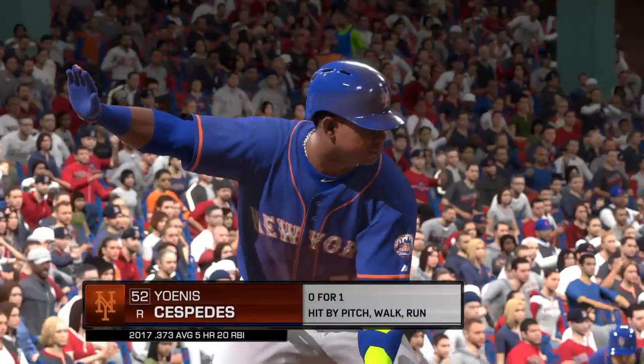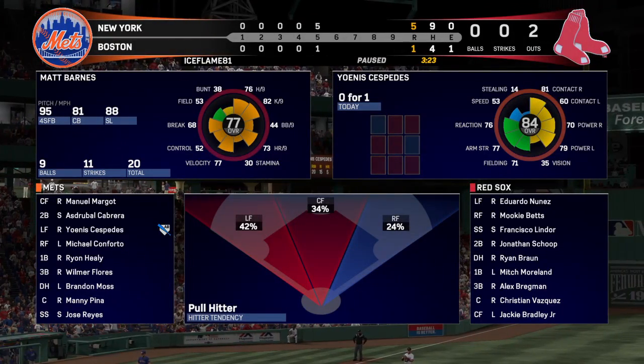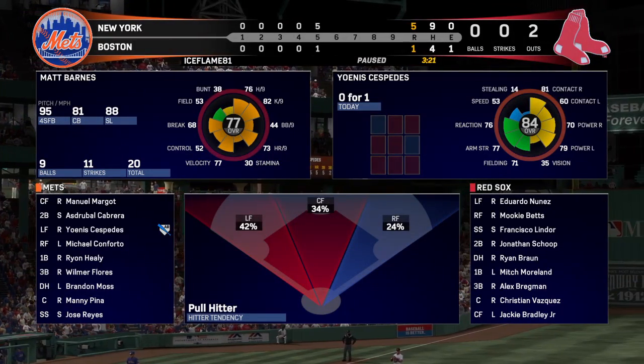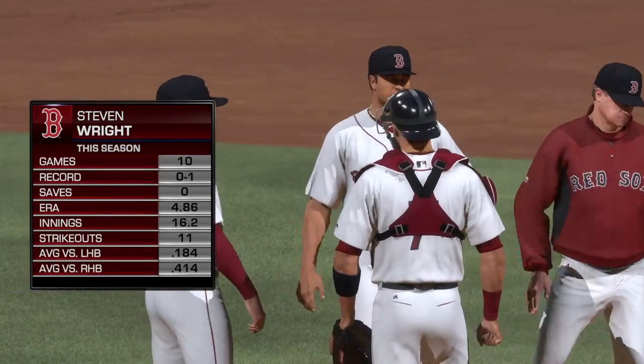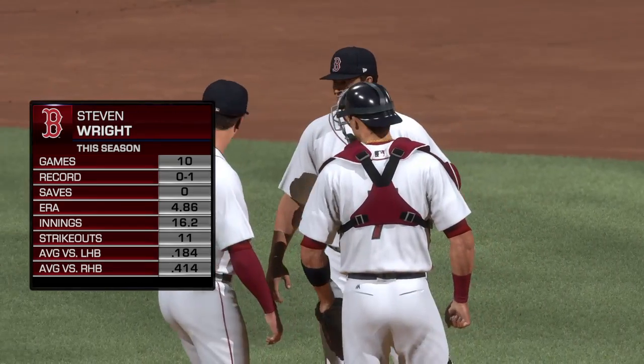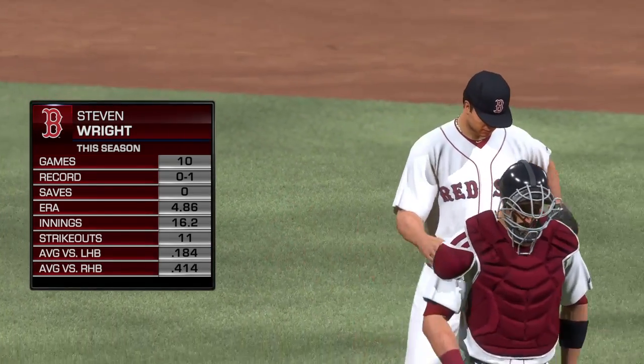so it's 2 up, 2 down to start the 6th inning. Here's the left fielder, Yoenis Cespedes. He's been hit by a pitch and walked in the game thus far. Stephen Wright, a 6'2" right-hander, jogs in to take over on the mound. Stephen Wright.